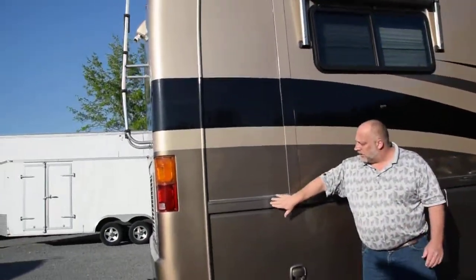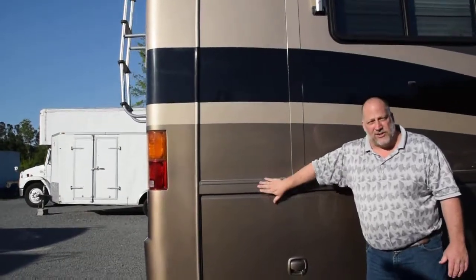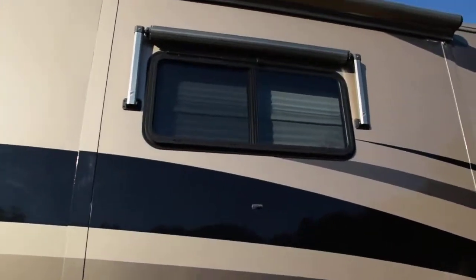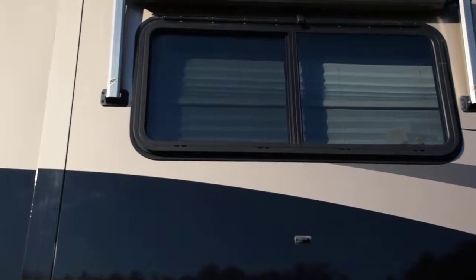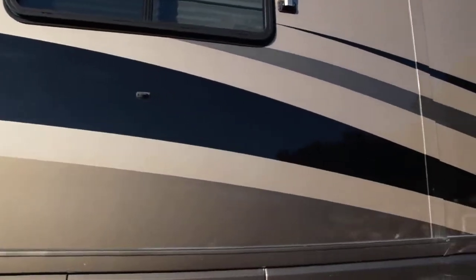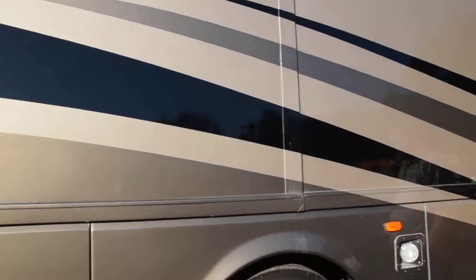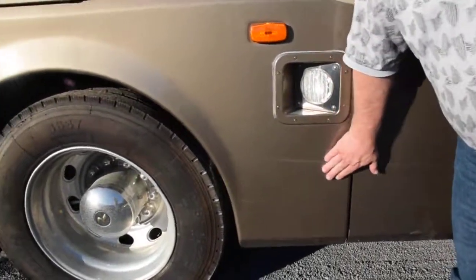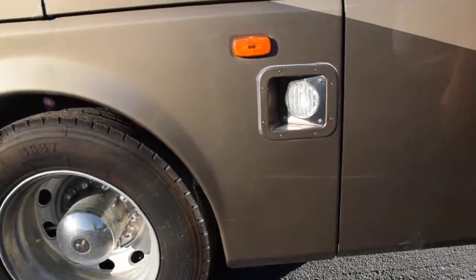You can see a little discoloration here. That'll wipe right out. That just needs a good cleaning. In fact, really only a little bit of a scratch here. It's actually surface and should buff out. So this scratch is just a surface scratch. It should buff out. It's not into the paint.